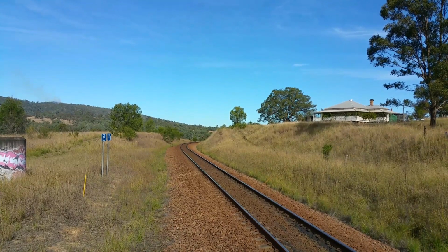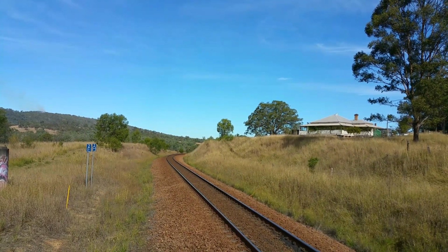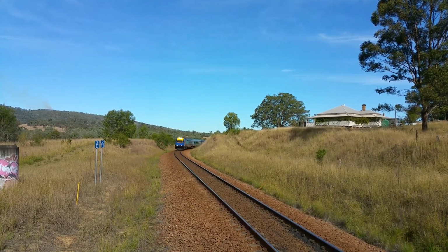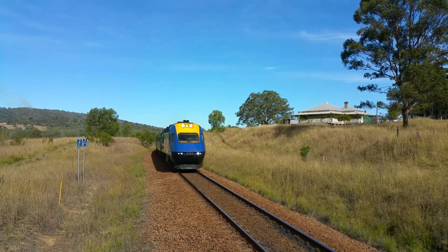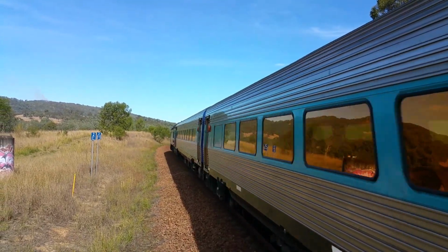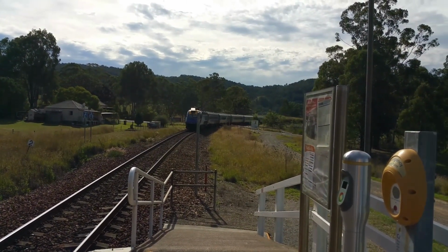In a second, we're going to have NT33, the Casino XPT, passing platform number one. Leading power car is XP2004. Trailing power car is XP2014.